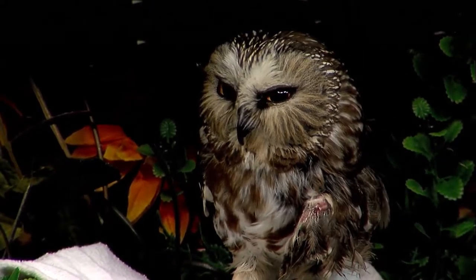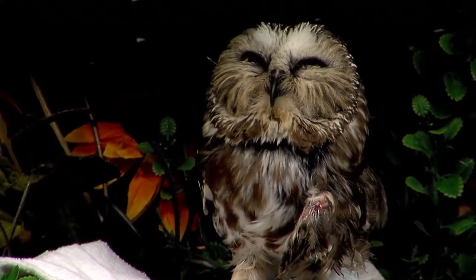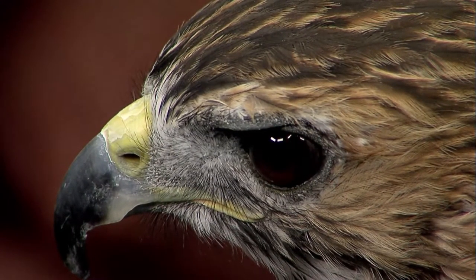So in the history of the wildlife clinic since I've been involved since 1997, we've seen maybe three or four saw-whet owls total. Wow. Versus red-tailed hawks. Red-tailed hawks are also common to central Illinois and North America, which is what Odin is. And they are very common.